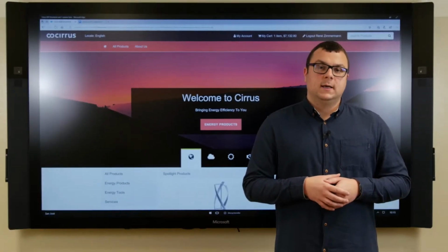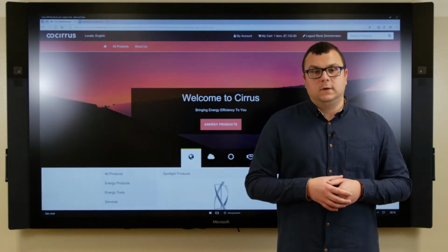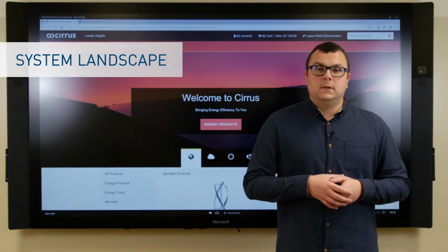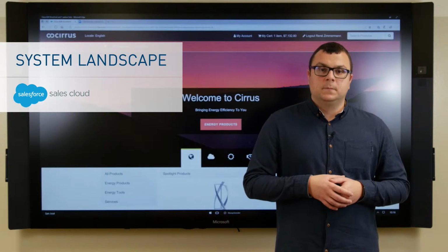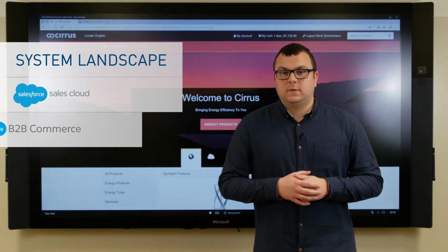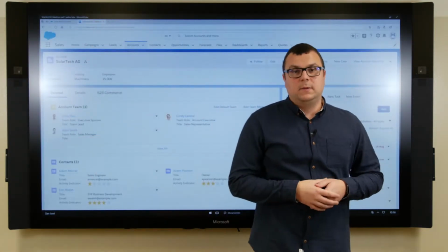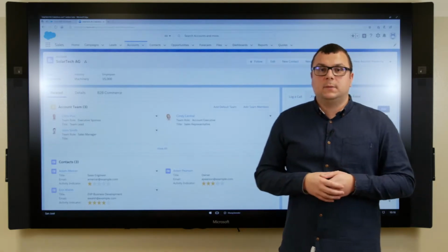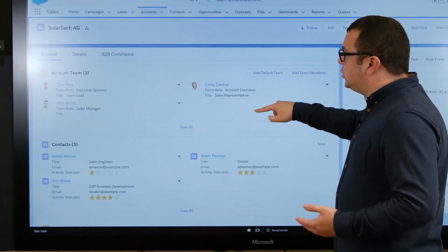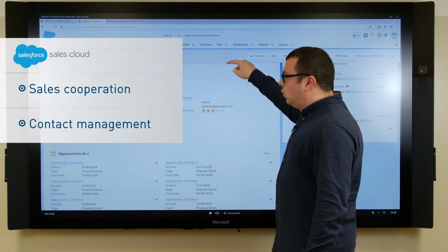In addition to a developed lead management process, it's extremely important for B2B companies to identify opportunities early on. In our demo, we're using two solutions: Salesforce Sales Cloud as a CRM system and B2B Commerce as an online shop solution. This native integration of the system allows us to track all interactions in the shop directly in the CRM system. With this, our sales representative has a 360-degree view of customers. That means they can see at a glance which clients they work with, which contacts are deposited, and which opportunities are open.